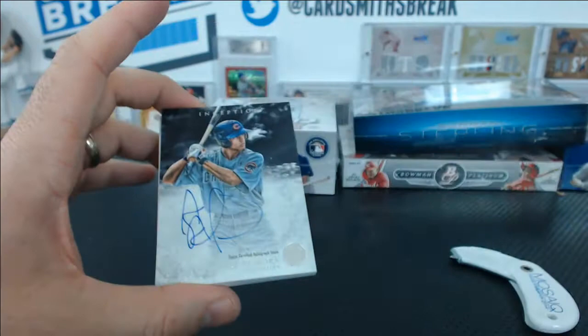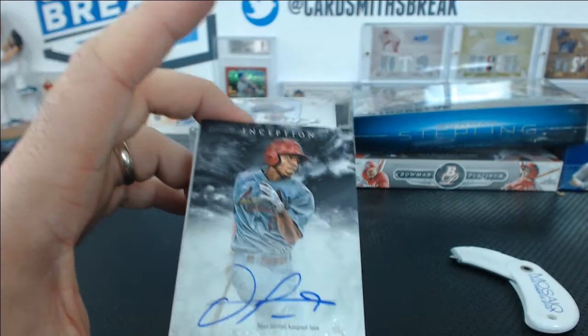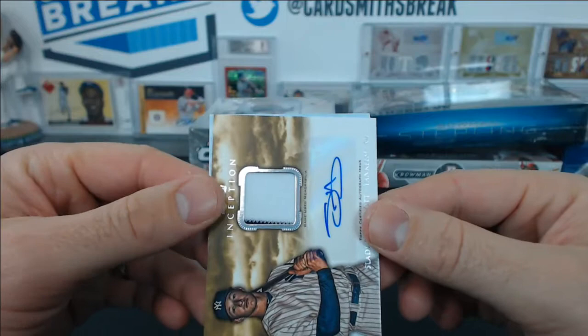Inception. We got an Albert Almora. Those are kind of rare. It seems like Almora is short printed or something because you never get those. Oscar Tavares. Wow, this is a good box. Almora, Taijuan Walker, gold, Oscar Tavares. And, oh, there's a redemption in the Puig spot. Let's go to it. Come on, Puig. Come on out. Prospect auto base.